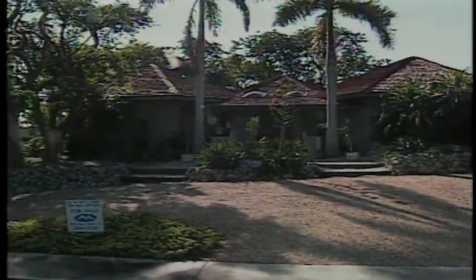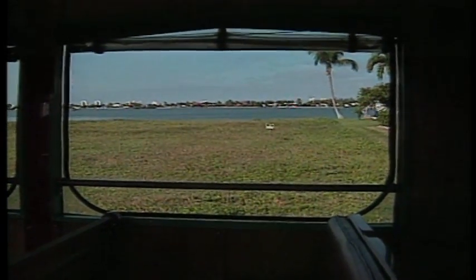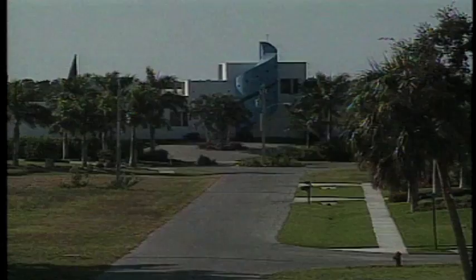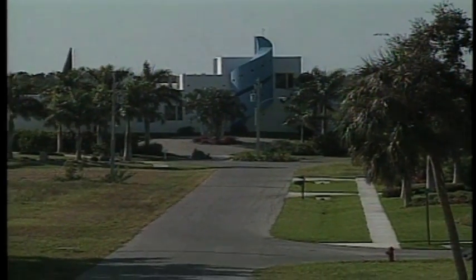Interested in snatching up some nice waterfront property like this one? Well, for a mere $750,000, it's all yours. Maybe it's better to just look. And speaking of looking, you can't miss the majestic celebrity mansions. Miami Vice used this home in the 1980s for a few episodes.